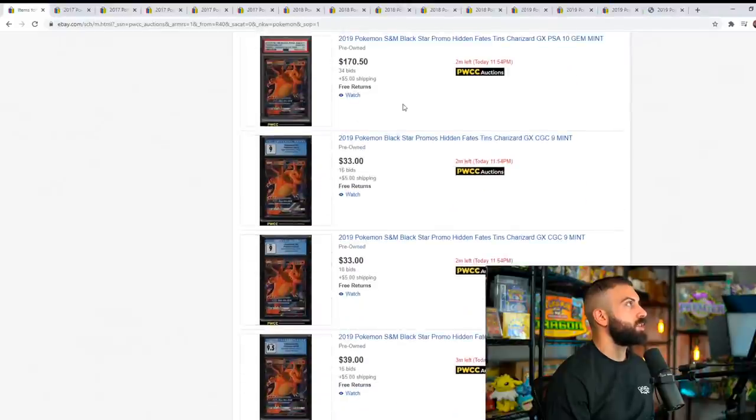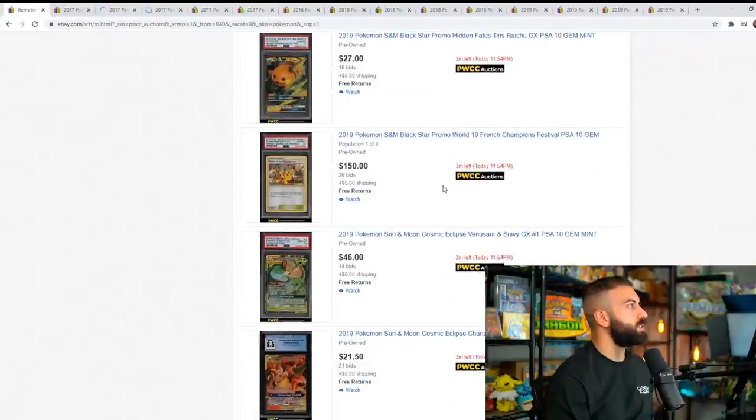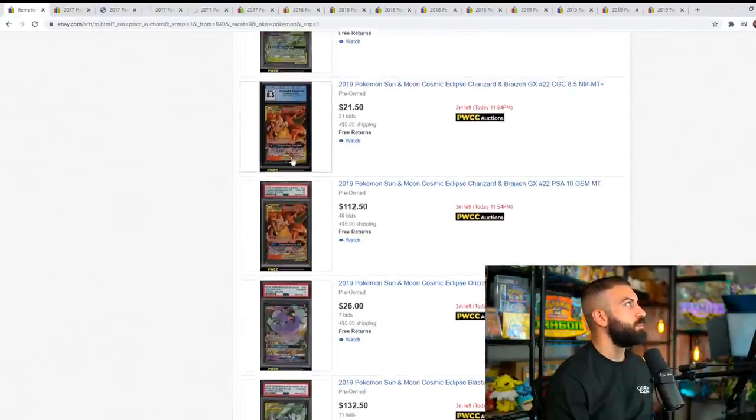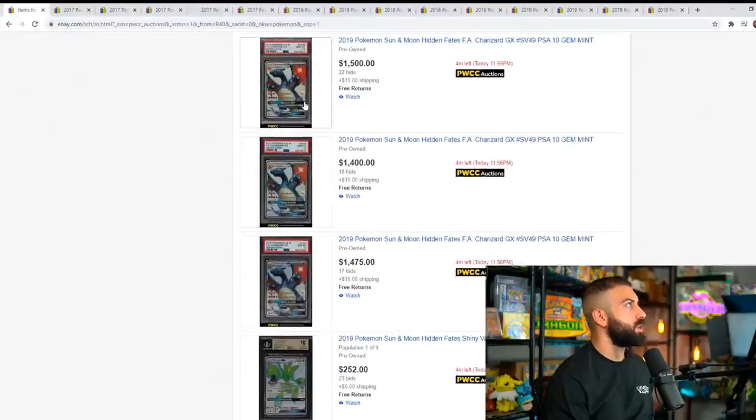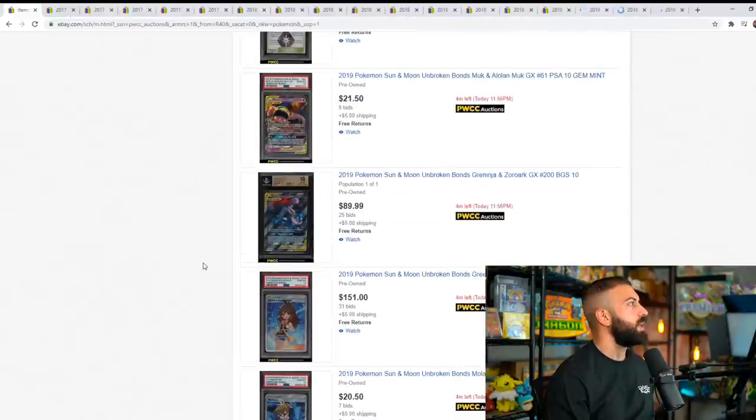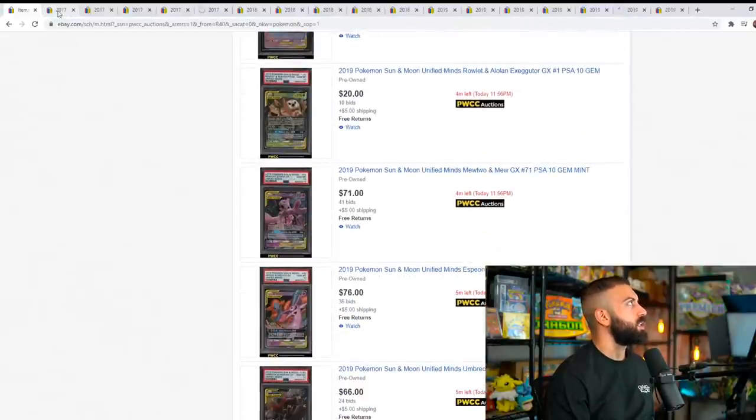And then we got some Hidden Fates Charizards in 9. These are the tin Charizards that you could get on the Hidden Fates tins. Unbroken Bonds. So, all right, and then the Shiny Charizard. So let's pull up the Shiny Charizards as well. Always got to see what those go for. And, okay, let's start it off here.